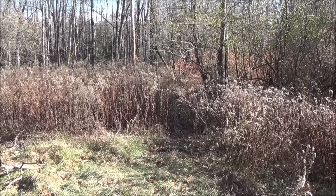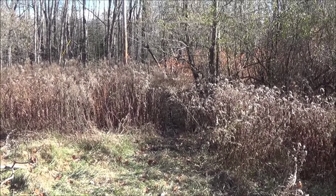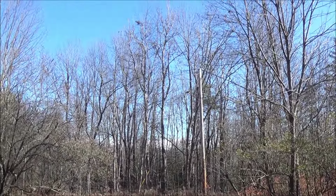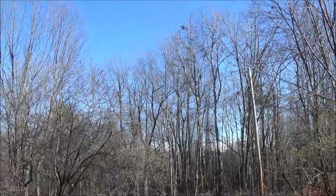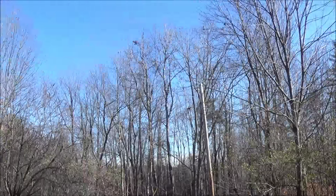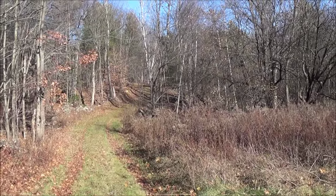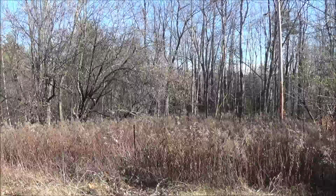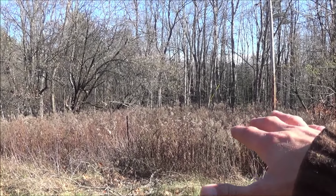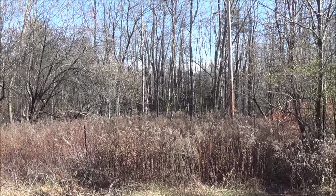Another game trail right here. I'd be willing to bet it's mainly deer coming out right here. Again, this is right behind that Japanese knotweed. I could see a pole right there. Got some power lines. It's not a main power line, but there's a set of power lines running through the property here. This was just an access road they made to maintain that. And just over here it drops back down into some wetlands. It's a big piece of wetlands, but it's only a small portion of it that's actually on my 40.